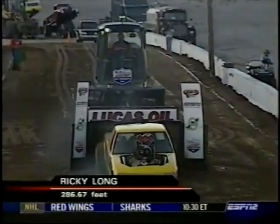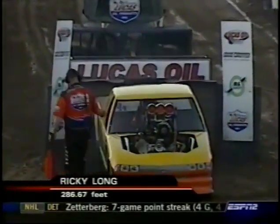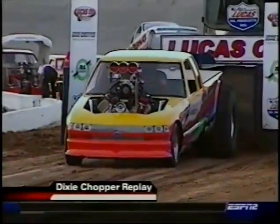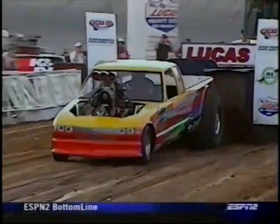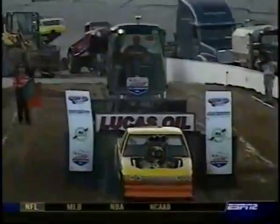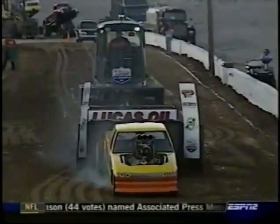You're going to need a full pull to make this happen, and he's not going to get it. 286.67 feet for Ricky Long. Now, he will have another opportunity in the other Long truck, called Willie Make It, in a few moments. But take a look at this one, Claude, and tell us what happens, or in this case, what didn't happen. It's pretty bouncy right off the starting line. Looks like, Stephen, the first 50 feet is pretty rough out there.